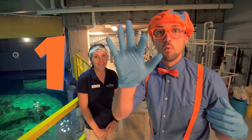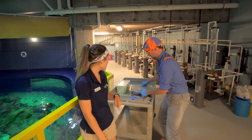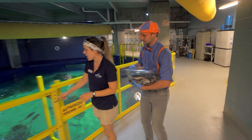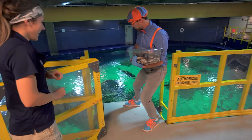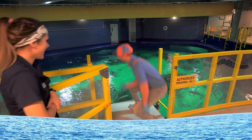So we'll just take this fish bucket that you brought up from our kitchen and we'll head over here. Okay. We'll head over to our feeding platform. Okay. And as soon as we walk up, the fish will be all ready for us. Okay. Whoa. I'm on the platform. Whoa, look, there's no barriers between me and the fish. Okay, I'm just gonna jump in. Oh no. Just kidding. All right, here we go.